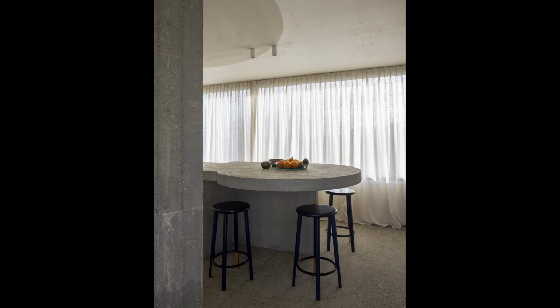Pulling up a stool at the concrete breakfast bar, you get a real sense of the material's texture. It's cool to the touch and has a solid, grounding presence. The simple black stools add a touch of modern contrast, echoing the black metal details found throughout the rest of the house. This is the perfect spot for a quick bite or a casual conversation. The view out the window, even through the soft curtains, keeps you connected to the dunes and the shifting coastal light. It's a small, intimate moment within the larger open-plan space, showing how the villa creates pockets of comfort for every part of the day.